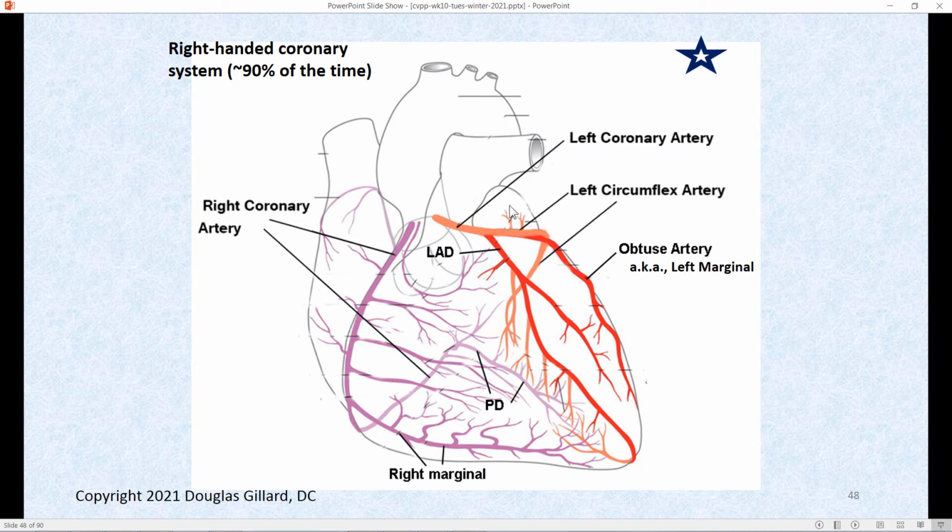Let's remember these arteries here. So this is the left coronary artery. This is the right coronary artery. It circles all the way around the back. Right? Normally the right coronary artery takes a turn right here and becomes the posterior descending. I think you guys learned it as the posterior interventricular artery. No one really calls it that in clinical cardiology. It's always the posterior descending.